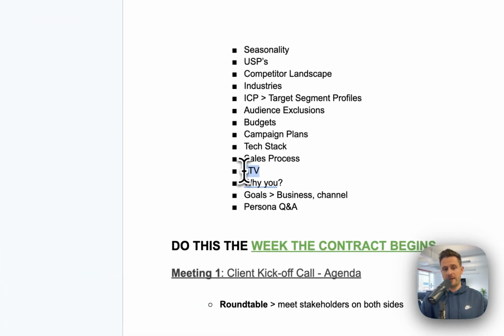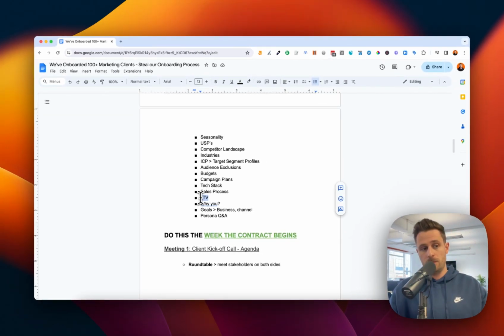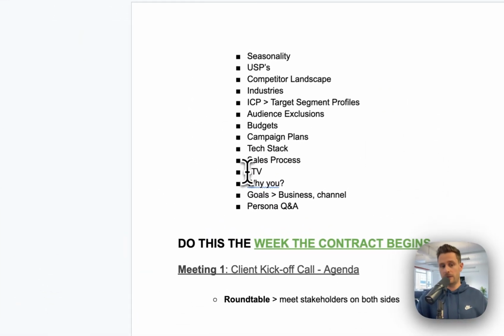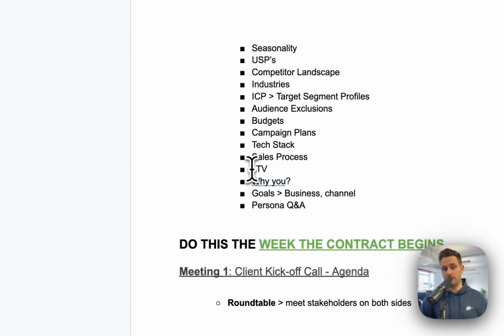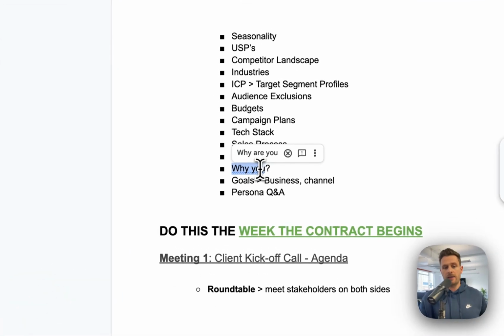LTV, lifetime value. What is the lifetime value of a customer? It might be that the client doesn't necessarily know this, or it might be that their existing system actually only looks at value month to month or value year to year. It's good to get lifetime value because this gives more of a fuller picture of the return on ad spend and the possible ROI of the activity that you're doing. And then some other bits as well.